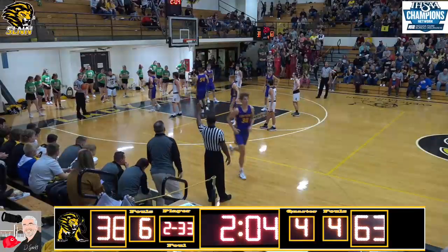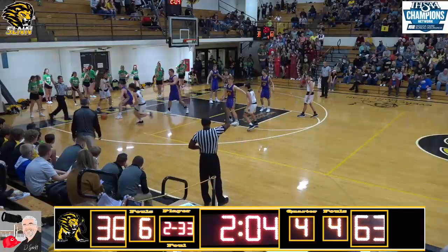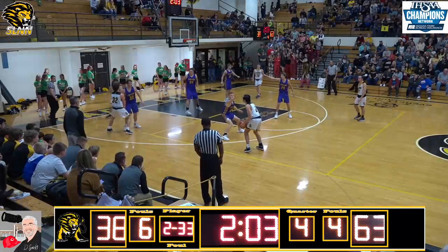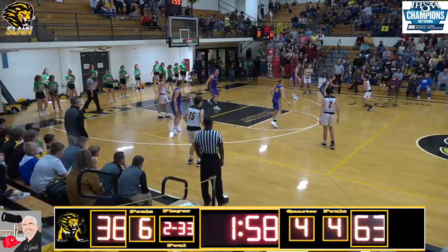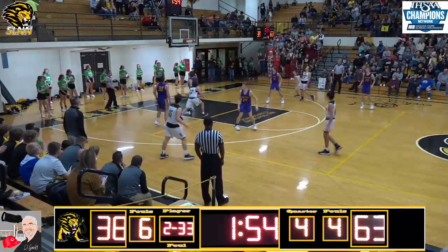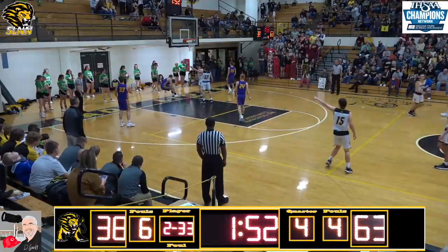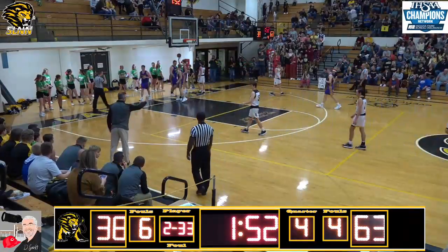54 is coming in for 21. And 30 is coming out. I didn't see who went in for him. 24. Back to Stevenson. Bowman. Bowman's going to try to do something with it. Bowman with the two, can't get it. That'll be out of bounds, and he's going down with a bang. Salem's ball.